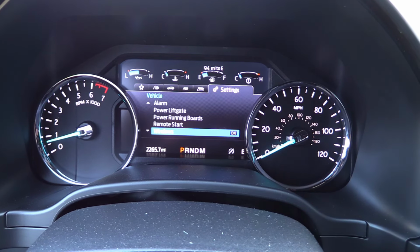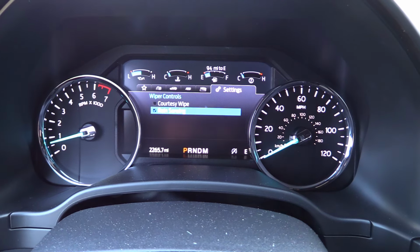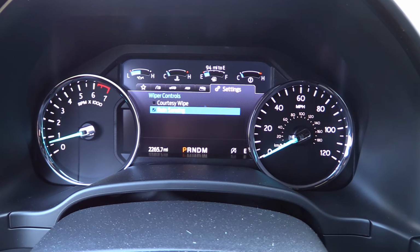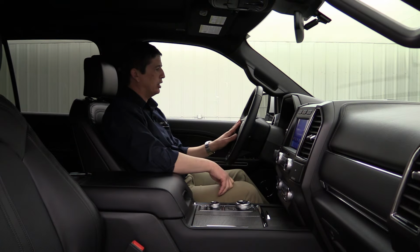Some vehicles have that, some don't. And then your wiper controls, rain sensing wipers, that's where you would activate and deactivate the rain sensing wipers for the vehicle, right there with that as well. So you can adjust that pretty easily. And then we're back to the front.